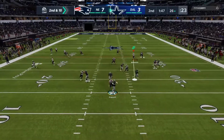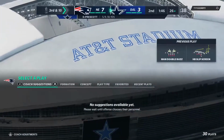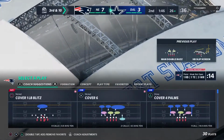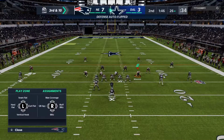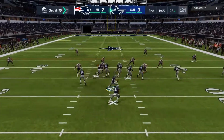A second down throw for Prescott. Oh, the ball comes out on the hit, but they'll say it's incomplete. Well, so far in this drive, they've done some good work. They force incompletions on 1st and 2nd down, bring up 3rd and 10. That brings up the big question: do they bring pressure or do they play coverage on this down?